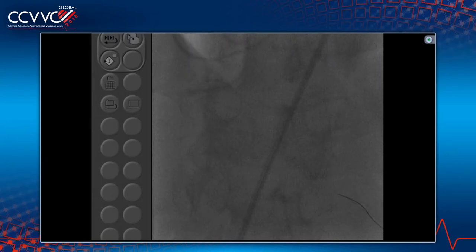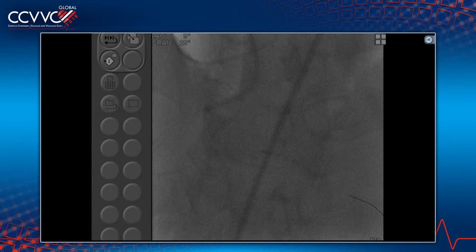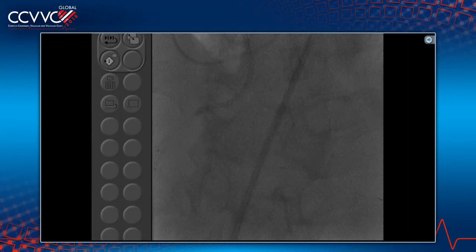Yeah, we do a lot of our CTOs by radial, but for the really complex CTOs where you need a lot of room, I think it's pretty challenging to have 2 radial guides. Oftentimes we'll do 1 radial and 1 femoral. You may have to use a cutting balloon. I don't know what you think, but for some patients, 2 radials is just not that well tolerated for a long procedure.